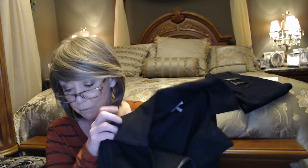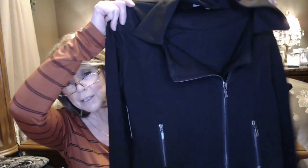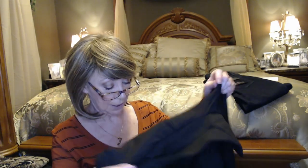This next one, I'm a little on the fence about, and this is by Tart. It's the James Moto jacket in black, size small. It's that really heavy, soft material, like a soft sweatshirt material. So it's just casual wear. This would be nice to wear to the office as an extra layer. It's $106.20. I think the list price is $118. So with my 10% off, it's $106.20. And if I keep 4 more, it would be 10% off that.